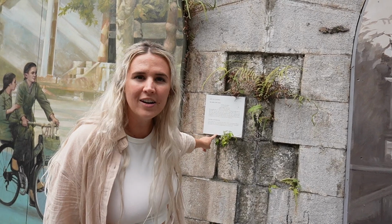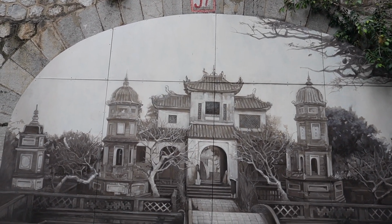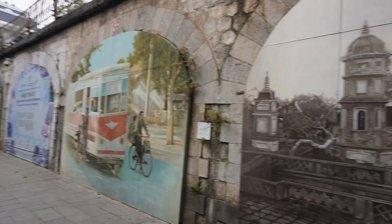Next to all of these murals, they have these little cards here that tell you all about the pictures in them. This one is about the train, and apparently the sound of the train is part of the history of Vietnam, so that's really interesting. All of these murals have a number on it. This one's 57, so we might have missed a ton down there. But there's still a lot more in the other direction.